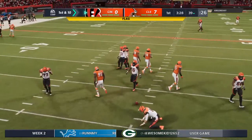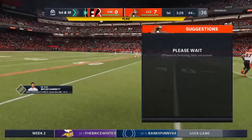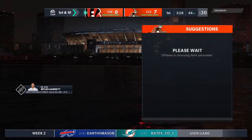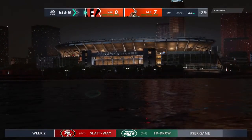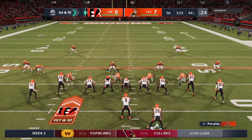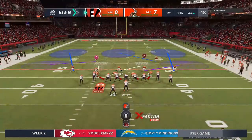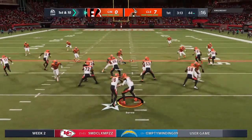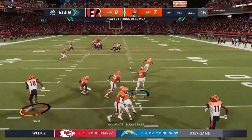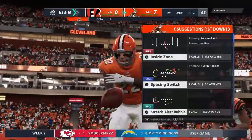And he's taken down. This will be a Brown sack. So they will accept the penalty and move forward. Burrow going to fake to mix it and now look to throw. He's going to air it out deep for Green. And this one will be returned to right around the 38-yard line.